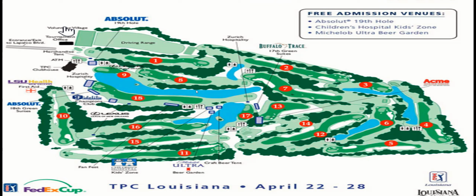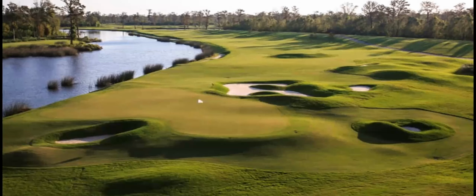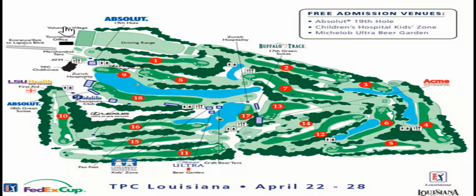But really what I wanted to talk about is you can just see the water and how they run these holes kind of back and forth through the water. Anywhere you see this lighter, that's all sand. So you got a ton of that following you everywhere. And to get a better visualization of this, here's a couple of looks. Here's some of that undulation and hills I was talking about, and the pot bunkers, and there's the water following. I don't know if that's 18, but let's go back. So here's 18, the finishing hole.